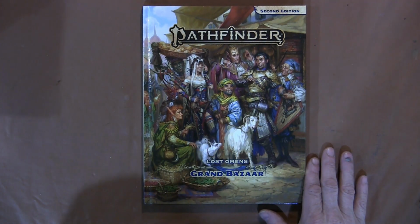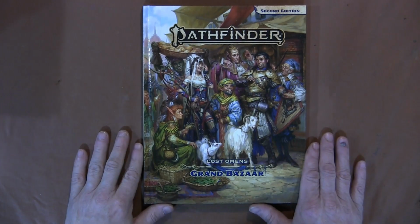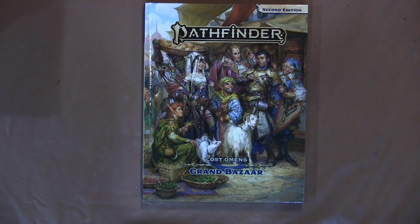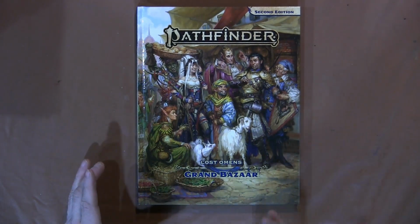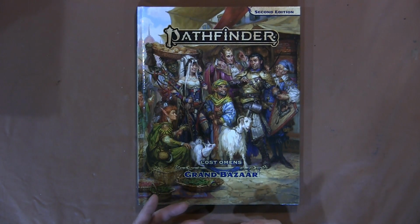Now, like I said, it really surprised me. There's a lot more to it than I thought there was going to be. The Grand Bazaar for me was just full of a whole bunch of awe and surprise. Now, with all of that said, if I was going to nitpick the book at all, the only thing I would say that I have a problem with is you don't need it.